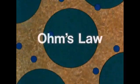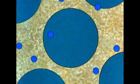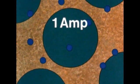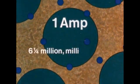Continuing our study of basic electricity, we come now to Ohm's law, the most important law in electricity. So far we've learned that current is electrons flowing in a conductor. When a certain very large number of electrons flows per second, we say we have a current of 1 ampere, or 1 amp, for short. For reasons we won't go into, this number of electrons is about 6¼ million.